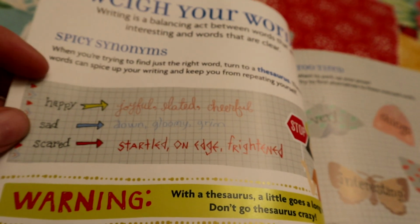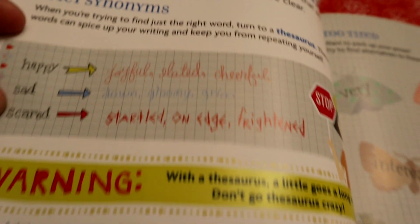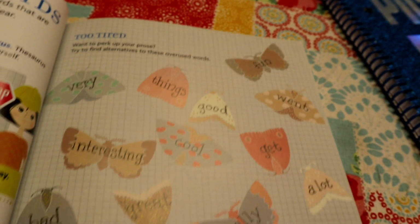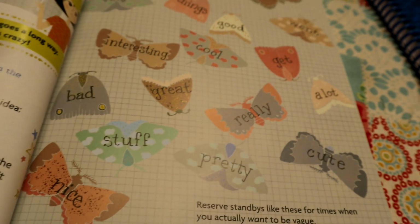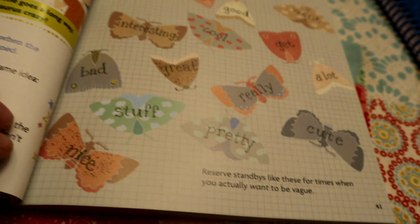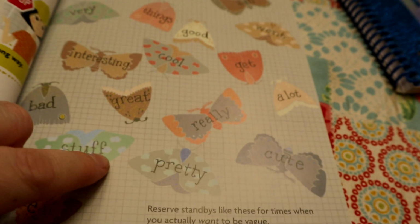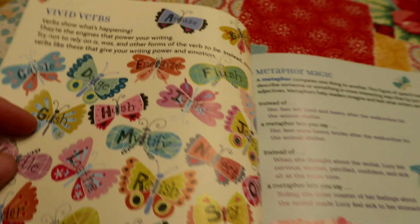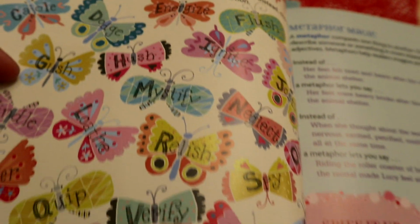But weigh your words. So this is spicy synonyms. So it goes through. So we would spend some time maybe writing papers, and then maybe I could pick the words to change, or maybe her sister, they could take turns switching out words, saying, hey, change this word, find a synonym for it. Or they could switch notebooks and find synonyms for each other. That would be a fun thing to do.